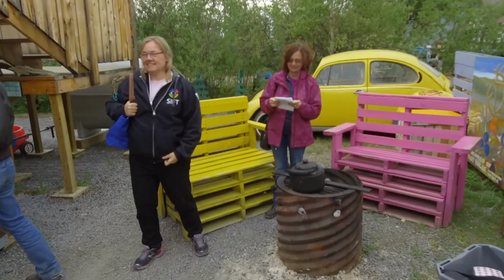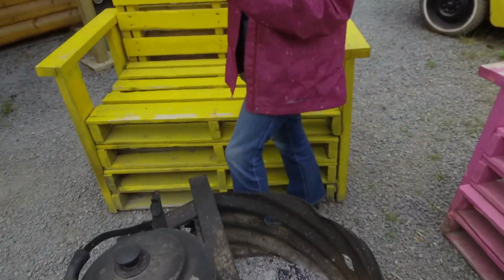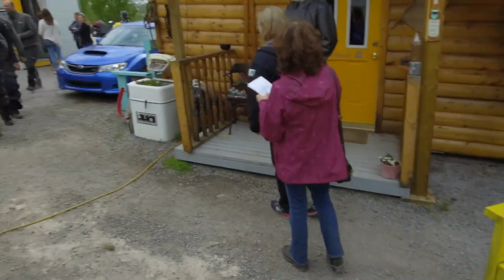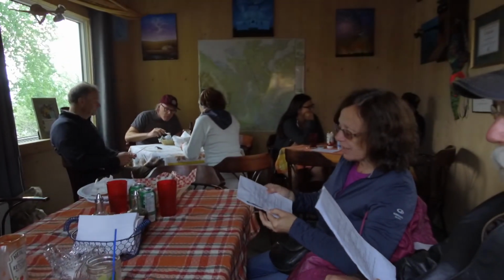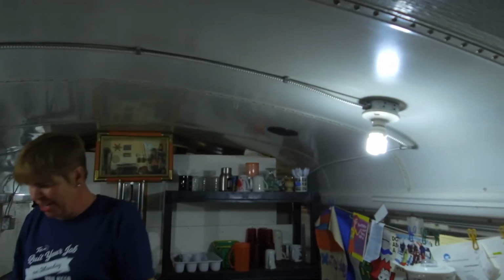So this is the seating arrangement, Lois. You just sit right outside. The teapot's always on. Help yourself. Always a mug up. Sit out here. Or are we actually going in? The bikers can sit outside. We'll go in. Also, the fish tackles. So to pay, you just go inside the school bus, which also doubles as the kitchen. Here's our chef.